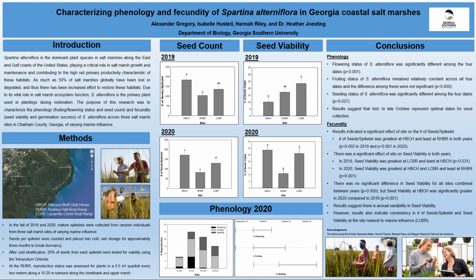Salt marshes provide valuable ecosystem services such as erosion control, protection from floods and storm surges, maintenance of commercial fishery species, and carbon sequestration. However, as much as 50% of salt marshes have been lost or degraded globally. Fortunately, in recent years, efforts to restore these marshes and habitats have increased.